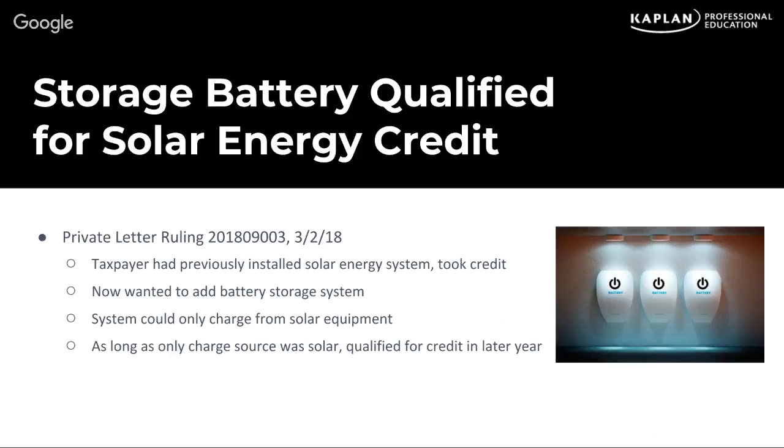So if you have a client who is looking at doing something like this, it apparently, per this ruling, is going to be fairly important to assure that there are systems in place to make sure they can't just use this whole house battery as some sort of backup storage device.